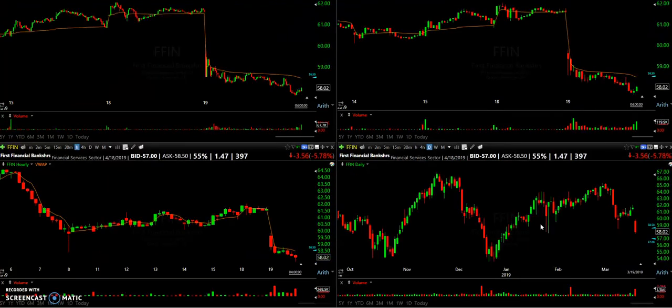Next up, FFIN. Another stock that gapped down yesterday, a little over 5%, actually close to 6%. It tried to test VWAP a couple of times, got stuffed out, and closed at the low. If SPY shows us some more weakness and this thing has a hard time getting above VWAP, I definitely like this to the downside. Nice, easy, clean chart.